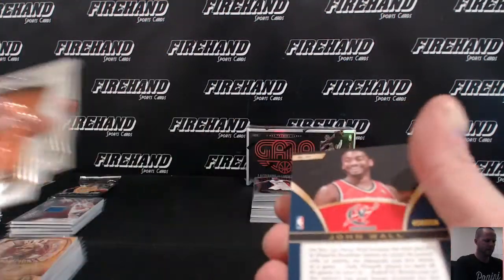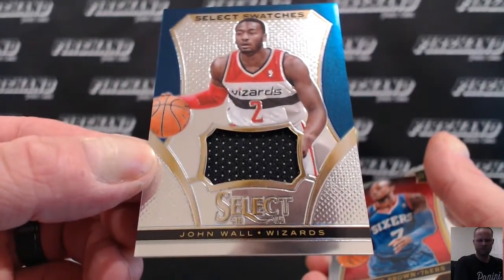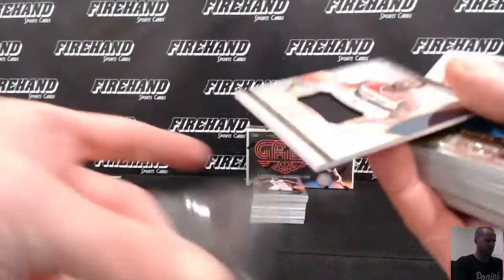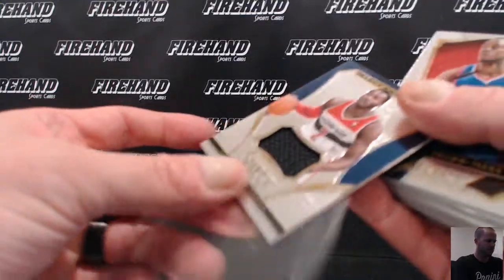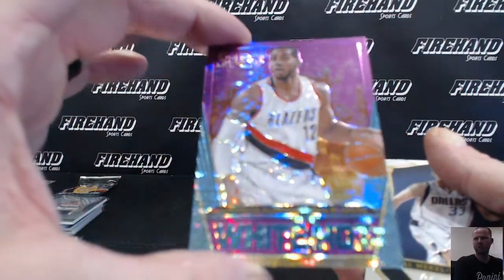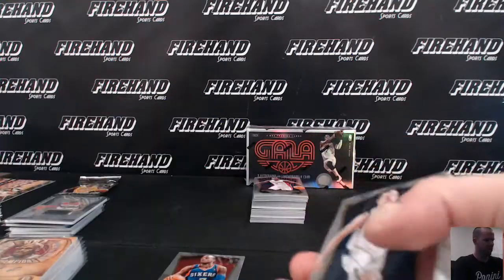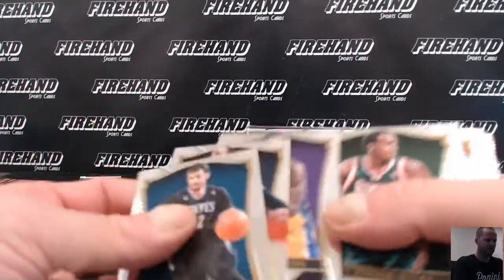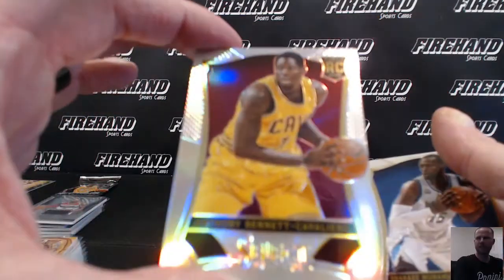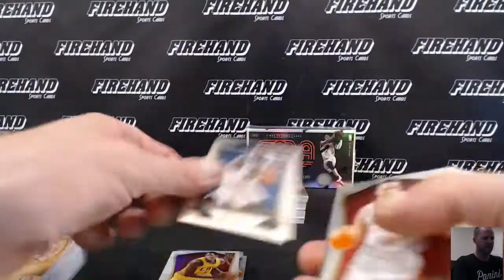First hit is John Wall for the Wizards. Green 760 on the board. Lorenzo Brown rookie. Numbered out of 99. LaMarcus Aldridge. White hot purple. It's so white hot it turned purple, man. 1-1's Blazers. Anthony Bennett, there he is, the number one pick, guys. Prism rookie, sick. We did it.